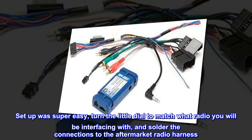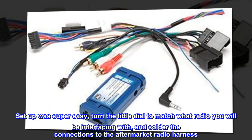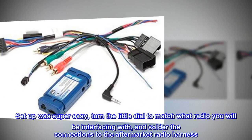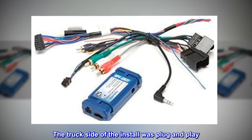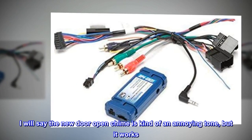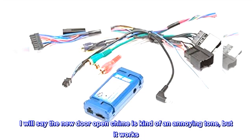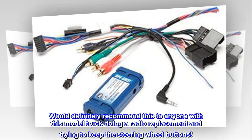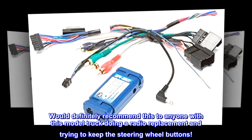Setup was super easy. Turn the little dial to match what radio you will be interfacing with, and solder the connections to the aftermarket radio harness. The truck side of the install was plug and play. I will say the new door open chime is kind of an annoying tone, but it works. Would definitely recommend this to anyone with this model truck doing a radio replacement and trying to keep the steering wheel buttons.